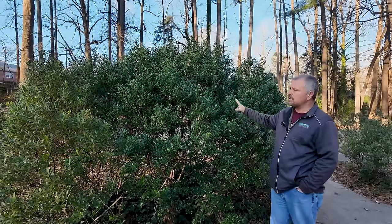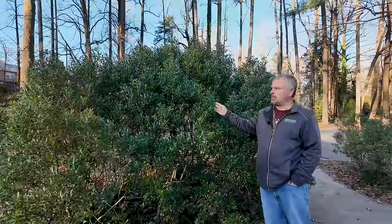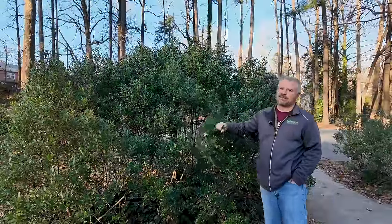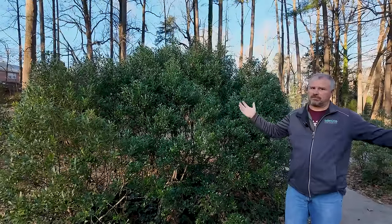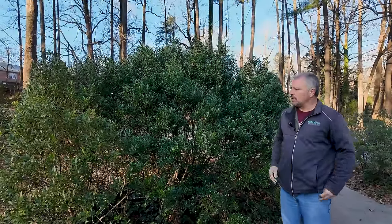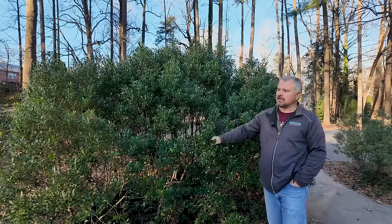This is one of our natives to the southeast. This is in a small park down below the Raleigh Rose Garden. This is Ilex glabra, or inkberry holly. When we see these in the wild, they actually colonize and become big, giant thickets, basically acres and acres, with a few palms growing in them here and there, when we see them down in Florida.